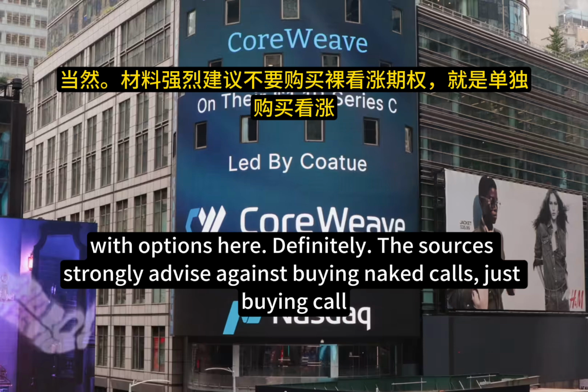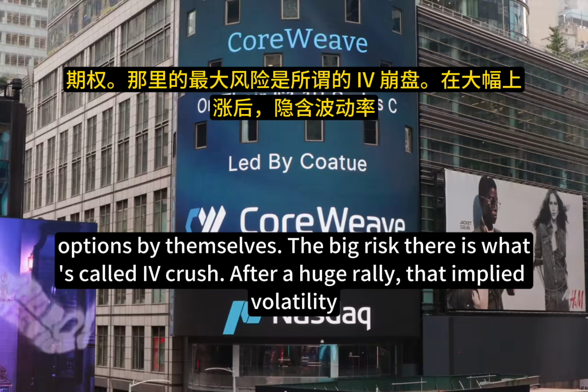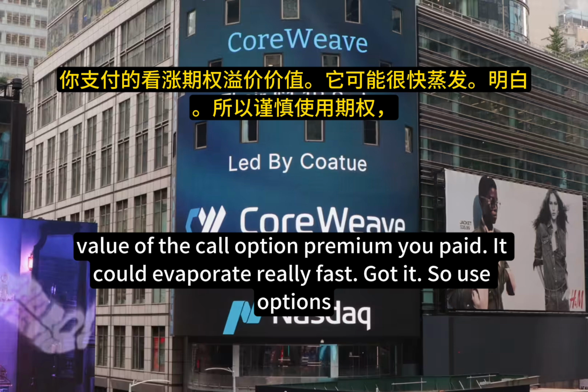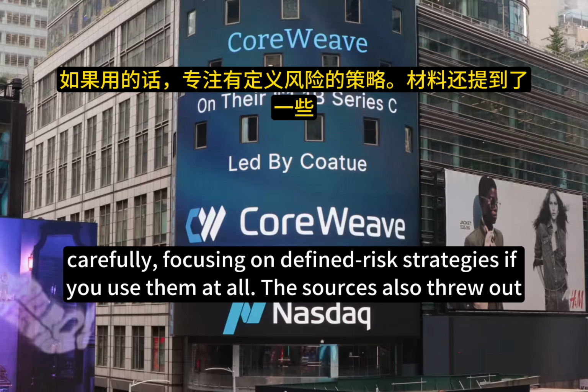And there was a specific warning too, right, about what not to do with options here. Definitely. The sources strongly advise against buying naked calls, just buying call options by themselves. The big risk there is what's called IV crush. After a huge rally, that implied volatility can plummet, even if the stock price doesn't fall much, or even goes up a bit. That drop in IV can just destroy the value of the call option premium you paid. It can evaporate really fast. Got it. So use options carefully, focusing on defined risk strategies if you use them at all.